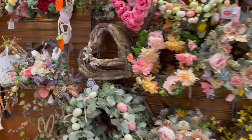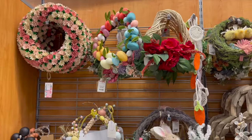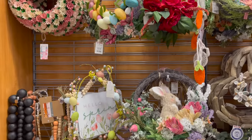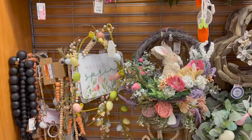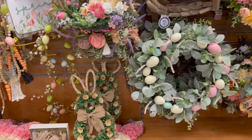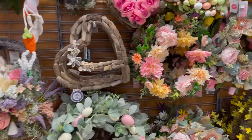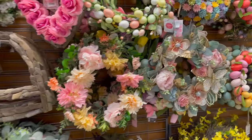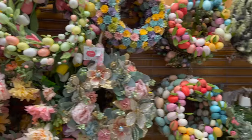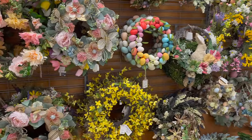Okay, if you're in the mood for a spring wreath, I found a ton at HomeGoods. They have so many different types, and whether you're looking for the egg wreath, or you want the little bunny wreath, or you just want the soft pastel colors, they have so many beautiful wreaths, and then they have some, which are my favorite, that just have the floral on them.